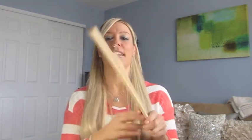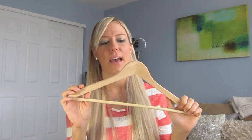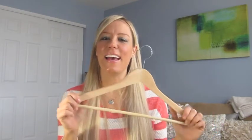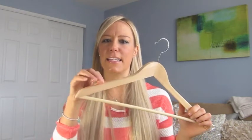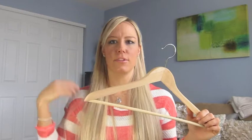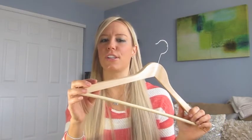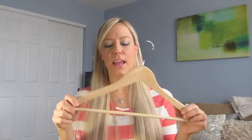I'm totally getting some wood hangers that are nice and quiet, and I think they look better too. These are from IKEA, and they don't have the little slit here, so I was a little worried that if I had tank tops or things with straps, they would fall off really easily, but this has a little bit of a rough texture, so it's not rough enough that it's going to hurt your clothes, but it's rough enough that it will keep them from falling, so I like that.